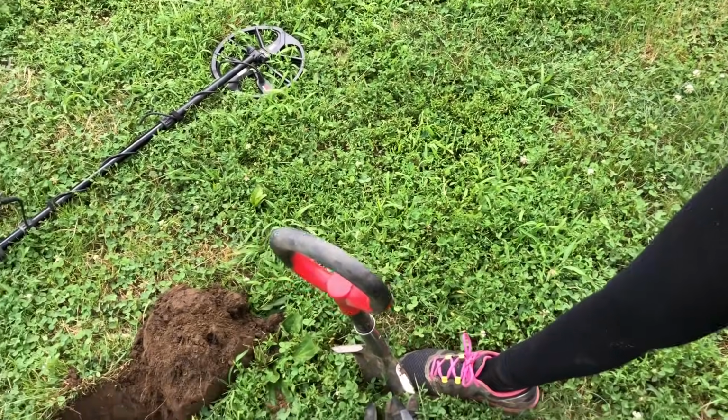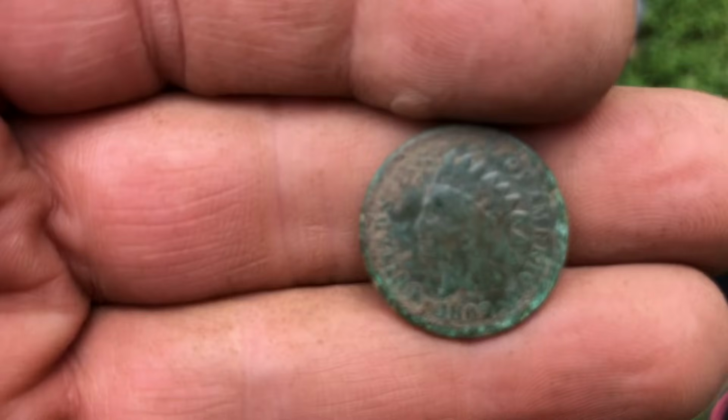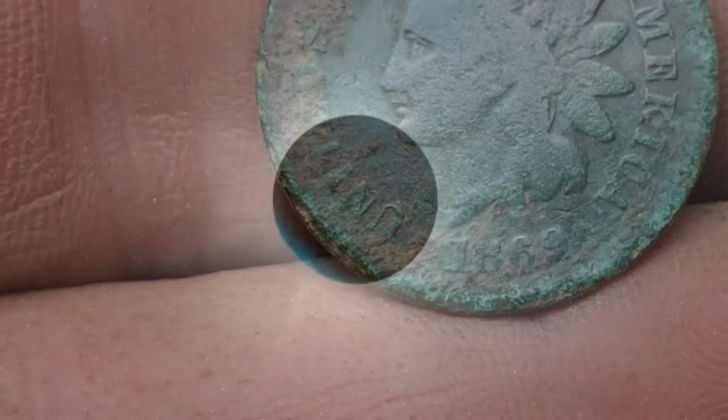Oh my God, it's insane. We have to get to 20. Plus the Civil War token. And this is her ninth one. But look at it.